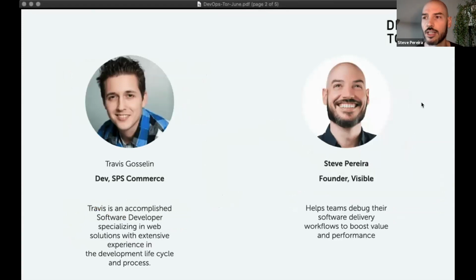But Travis is generously joining us from SPS Commerce, where he's a software developer, and he's going to be sharing a lot of insights about SPS and their journey towards continuous delivery and facilitating flow of value in the organization. And I've got a ton of respect for SPS. I think technically they're an exceptional organization. I've seen a ton of really talented people go into there and come out of there, and a lot of really valuable insights shared. So very happy to have him.